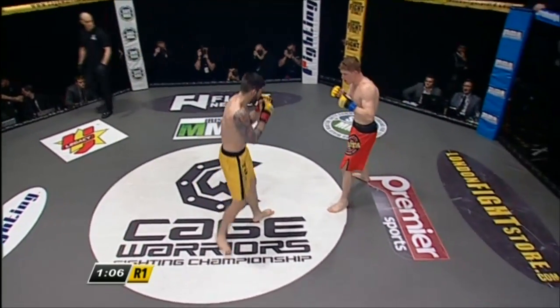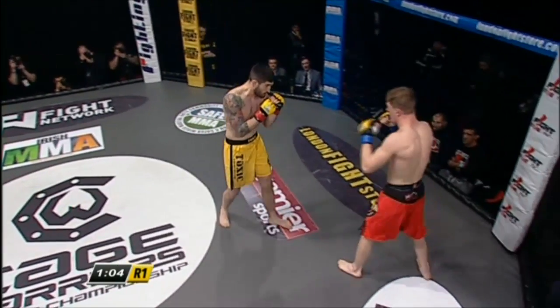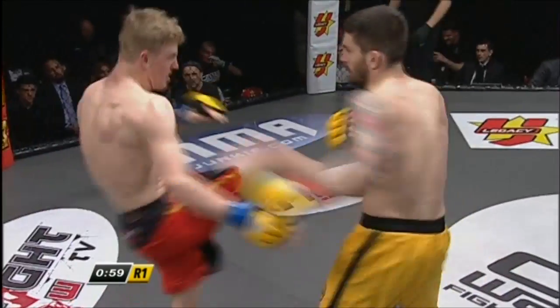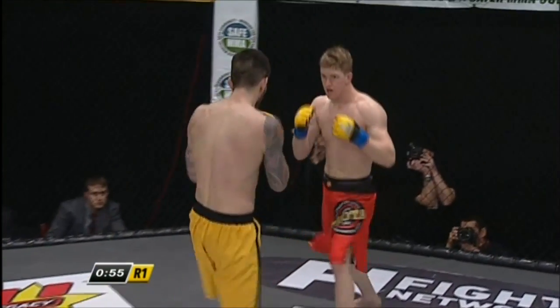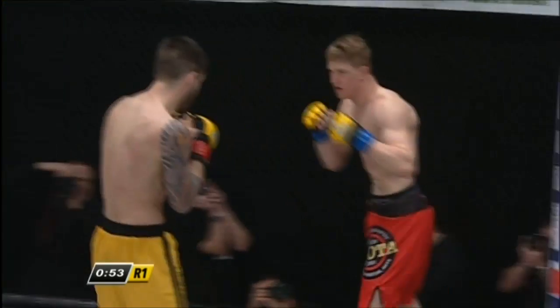Inman will not be troubled in the slightest should this fight go to the ground. Yeah, that was a left hand there from Inman. That was a fantastic submission from Matt Inman back in Liverpool in July. Dispatched Musen Bahari very quickly indeed.